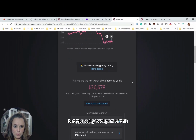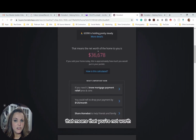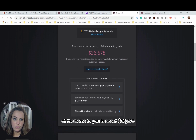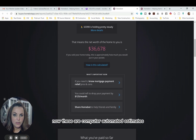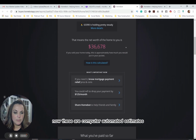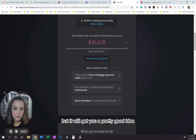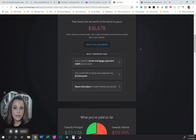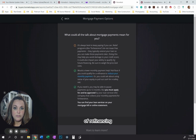But the really cool part of this is that it estimates that your net worth of the home to you is about $36,678. Now, these are computer automated estimates, so it's not an exact science, but it will get you a pretty good idea of where you're at net worth wise. One of the cool things that it does is it can help you if you're thinking about doing a refi, some of the pros and cons of refinancing.